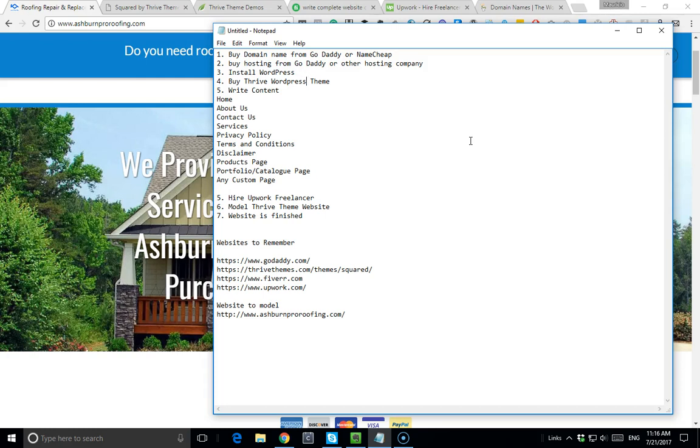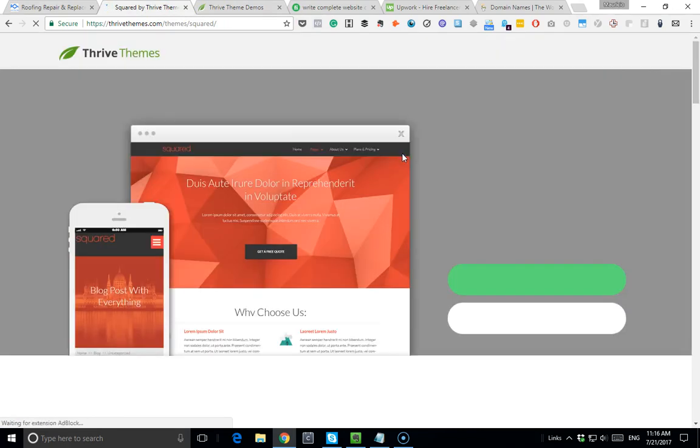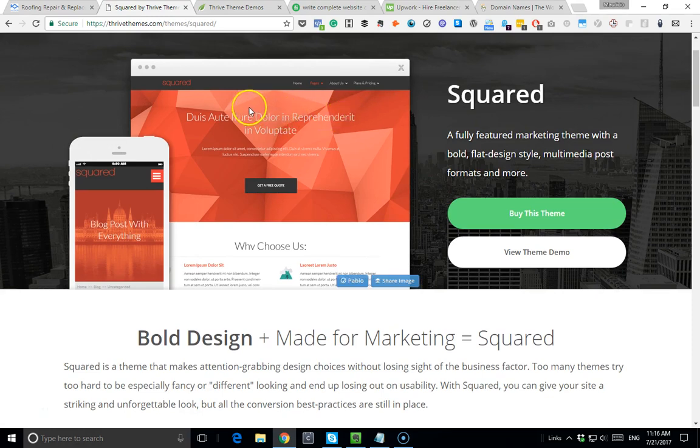A WordPress theme is the foundation of how the website is going to look. WordPress has thousands of different themes. Some are free, and some cost money to buy. What we're going to do is model this theme. This website uses a theme called Squared by Thrive Themes. They are a company that creates WordPress themes that you license for a cost. So this is a theme that you buy. It's the foundation that this website was built on.